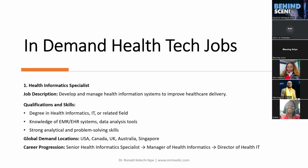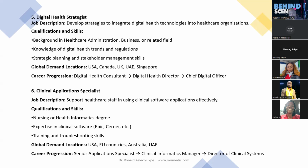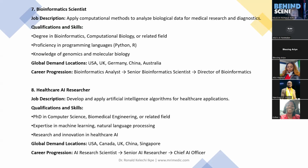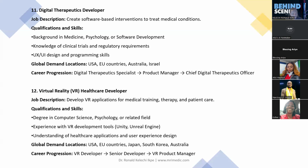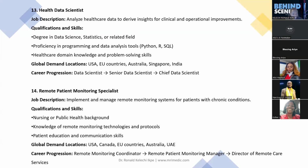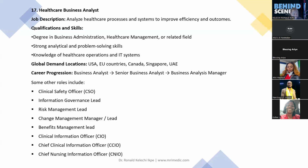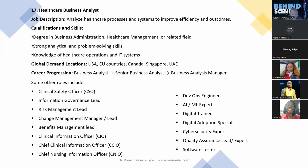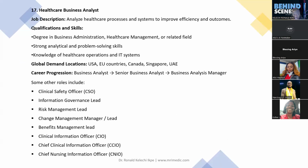So this is health informatics specialist. Then there's a clinical data analyst. Then there's telehealth. There's a project manager. There's digital health strategist. There's a clinical application specialist. There's the bioinformatics. There's the AI researcher. There is data privacy officer, software engineer, digital therapeutics developer, VR developer. There is data scientist. There is patient monitoring specialist. There is product manager. There is UX. There is also UI. There's business analyst. Then, okay, these are the ones: risk management, change management, benefits, AI, machine learning, digital adoption, cybersecurity, quality assurance, software testing. So those are some of the roles that are open to people in this space.